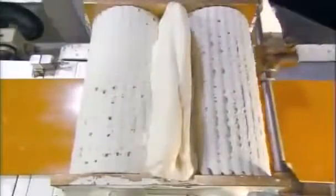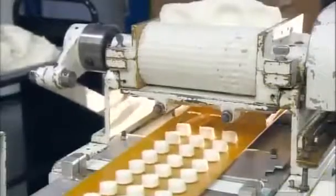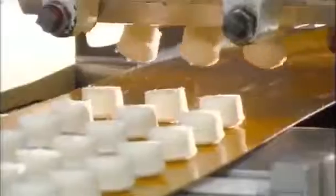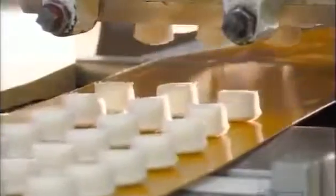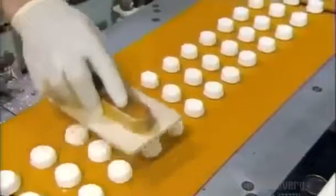They tuck the buttercream between ridged rollers, which shape it into creamy columns. A wire slices them into bite-sized morsels. They tamp the buttercreams to a uniform height.